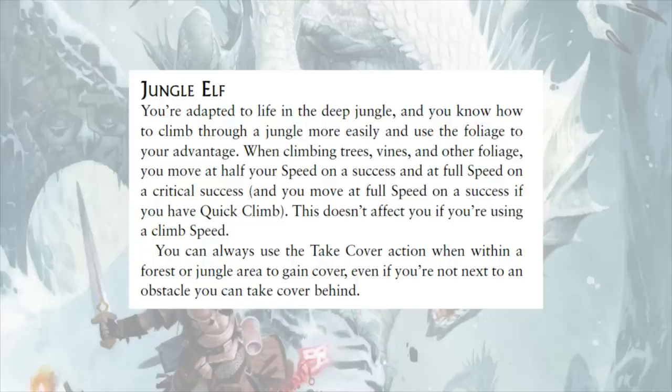You also always may use the take cover action when within a forest or jungle to gain cover, even if you're not next to an obstacle you can take cover behind. So, kind of a hide in plain sight-esque ability? Hanging out in the trees, wood elves. I love it. Of course, we have three new elf ancestry feats as well.